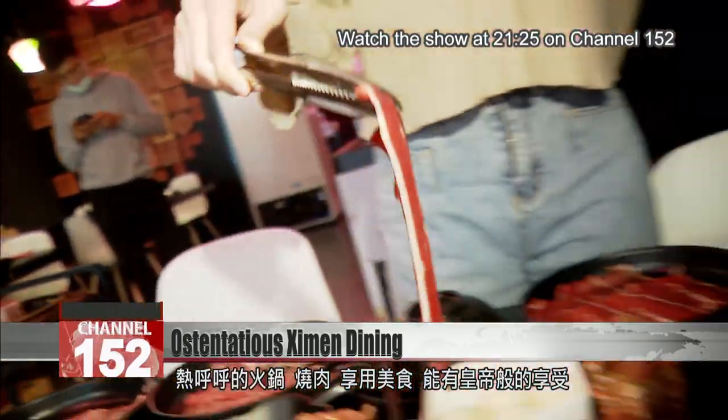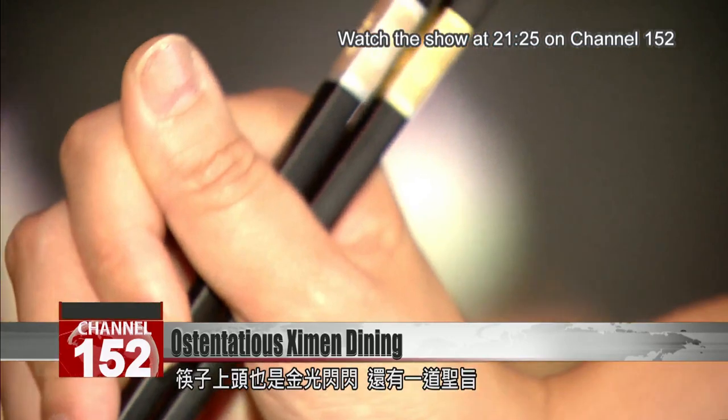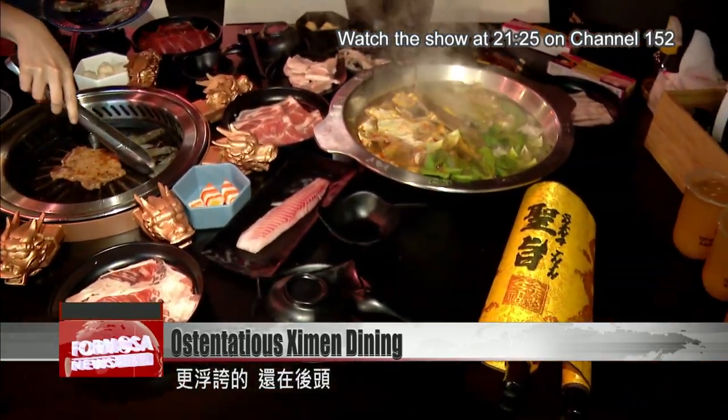Bubbling hot pots, barbecue meats, and grills surrounded by golden dragon heads. Even the chopsticks are covered in gold and imperial decree calligraphy. But that's not the craziest part.